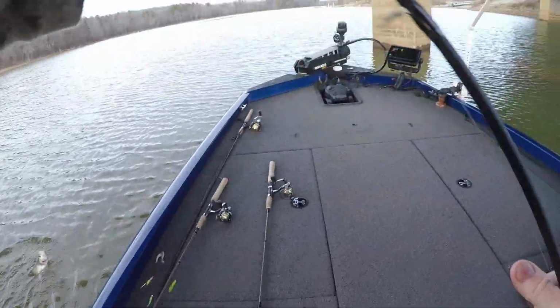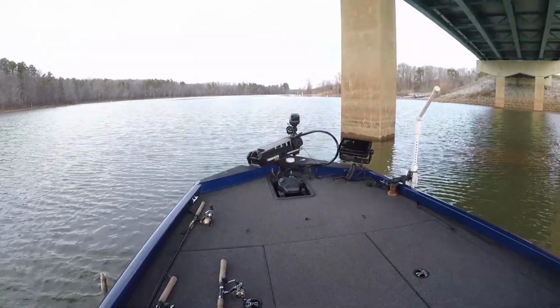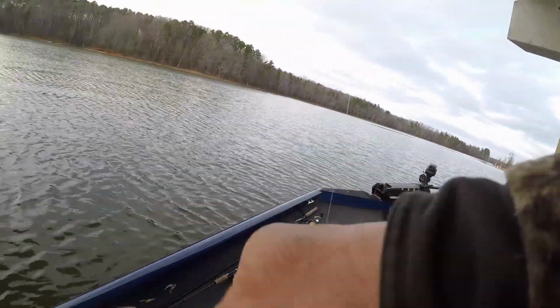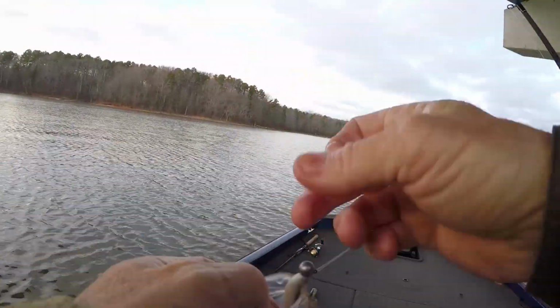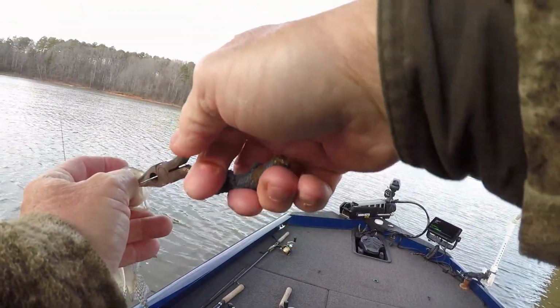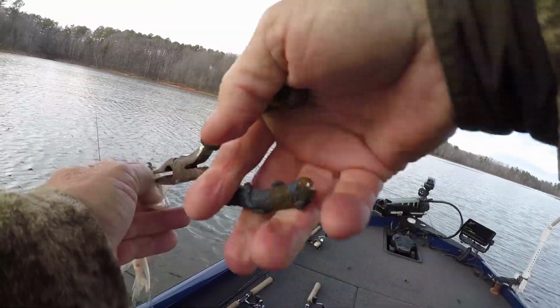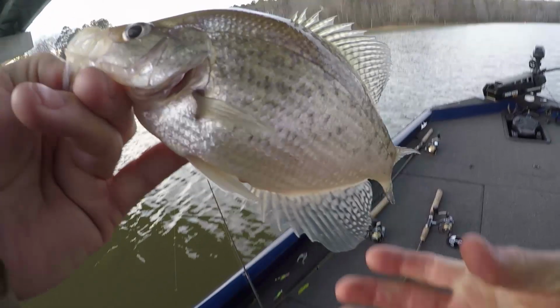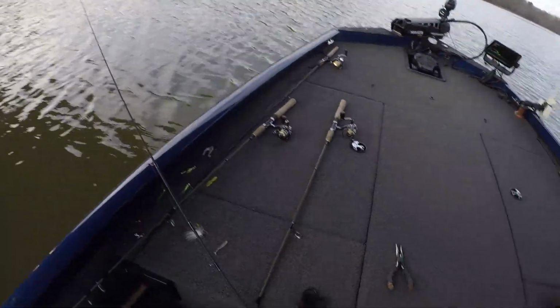He's a little decent. He's a little bigger. He's a little bigger. I tell you, I like this lead head. I bought these over at Bobcats, the local tackle shop, and I couldn't decide whether to buy 1/16 or 1/8, and I thought, for vertical jigging, you need heavier hooks, right? He's about 8.5, guys.